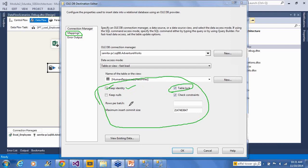There is another option called keep nulls. This is something related to constraints. There are check constraints and default constraints; there are 5 types of constraints in SQL Server. If any of the columns in the destination has a constraint, but the source data is violating the constraint, at that time you can keep them as nulls.